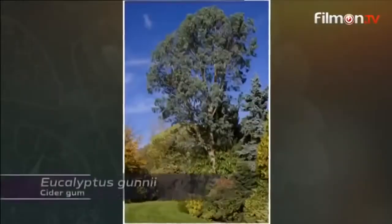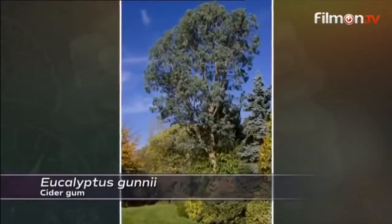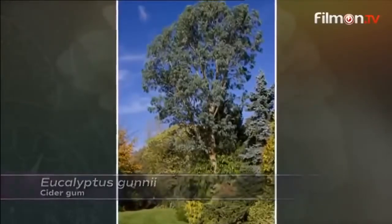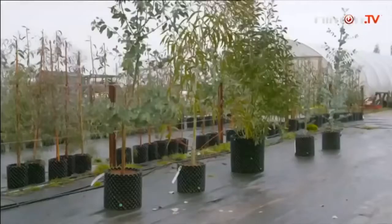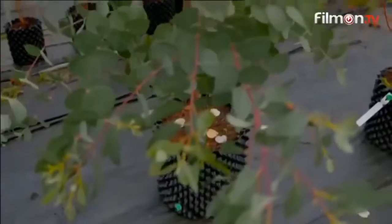The Eucalyptus gunnii is the most popular eucalyptus in the UK, and it's given its entire family a bad name because it wants to grow to 60-80 feet and it's a complete thug. So what we're trying to do is to introduce people to the dwarf species. They're all smaller eucalyptus that can be grown in a small UK garden.